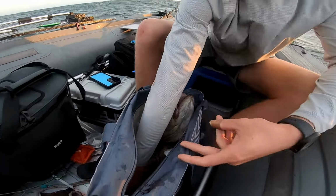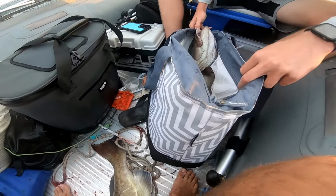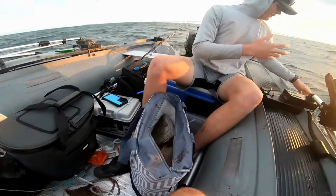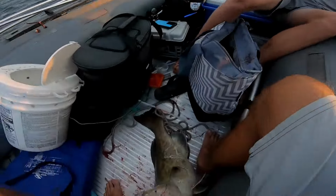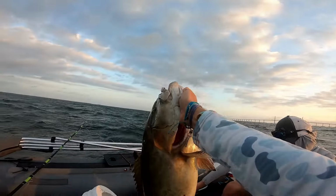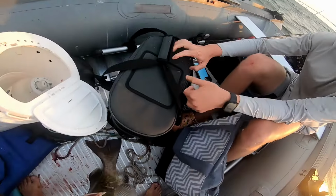Yeah, that's the small one. That is the small gag, barely fitting in our cooler. We should have brought the other cooler with us. Look at this guy. Bro, oh my god, he's heavy. I can't even straight arm him.